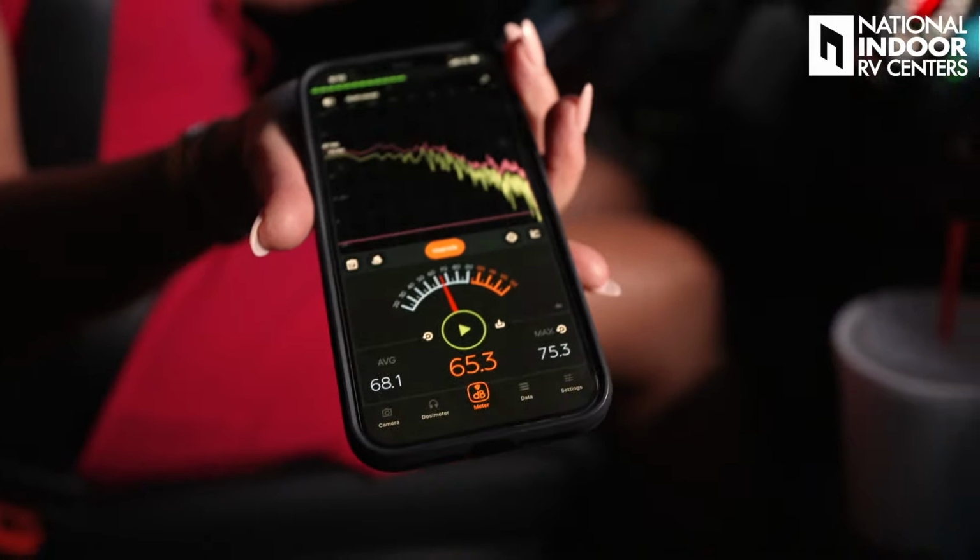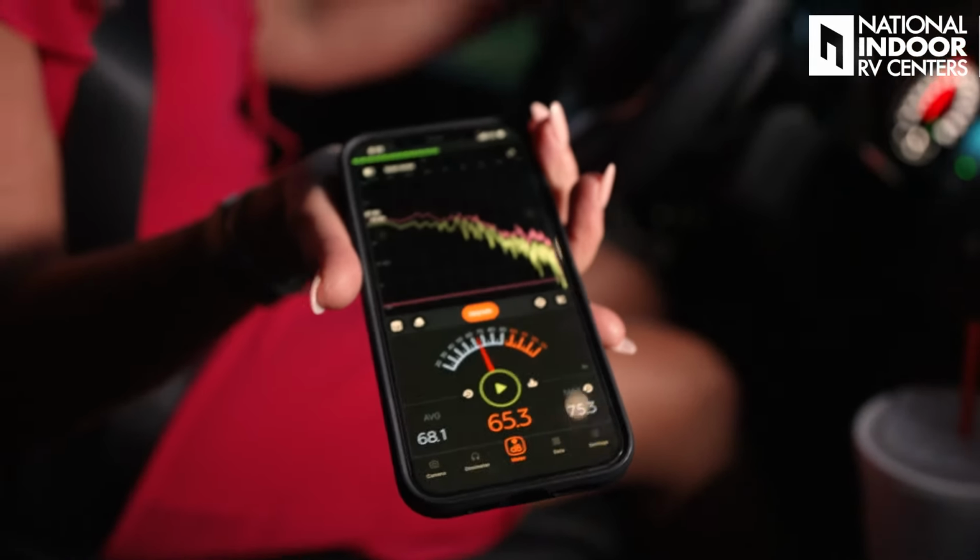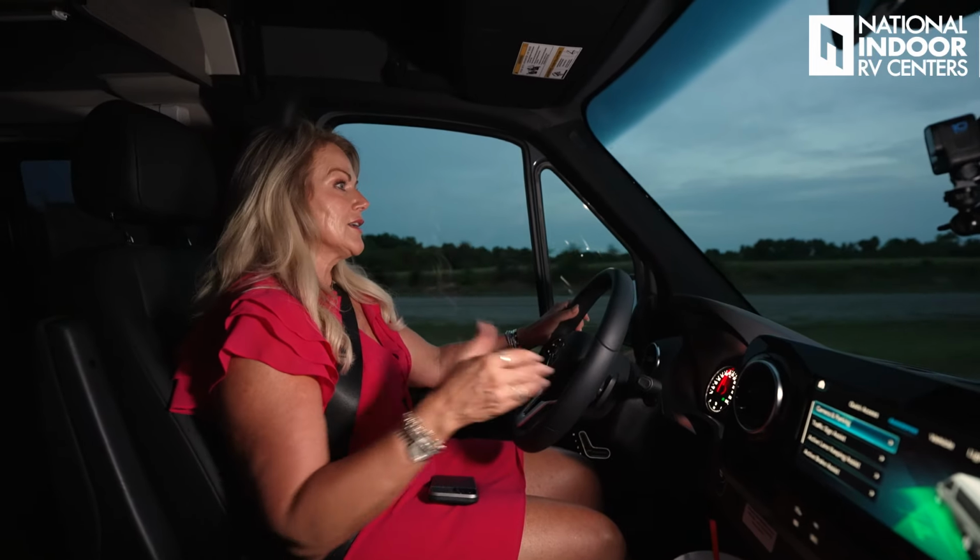So I always like to do the decibel reader. It's 65.3. I am traveling about 65 miles an hour on a very busy freeway. It's just like being in your car. It's super quiet. You're going to enjoy the ride and drive of this tremendously. You've got those Koni shocks all the way around on the coach, so that's going to contribute to the smoother, gentler ride on the freeway and when you're off-road.